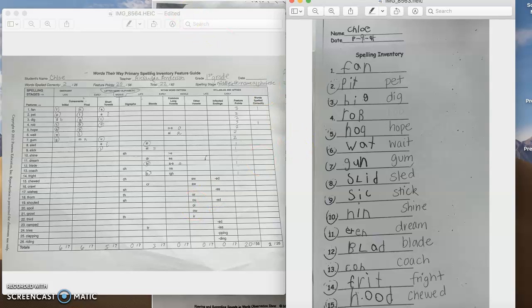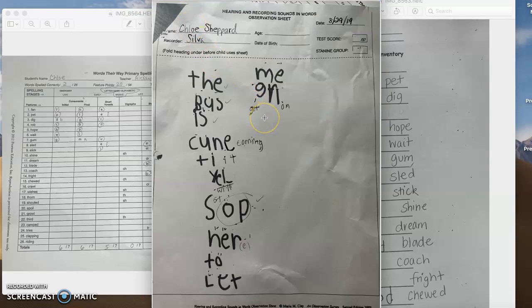Now, let's go to her writing, sorry. After this, I looked over Chloe's writing to see if I could find any connections to the feature guide. Out of the 2 sentences that she was asked to write, I noticed that she spelled 6 words correctly. The words that she misspelled, I actually wrote the correct words beside them. Right here, she was supposed to use an ST, she used an S, and so on.